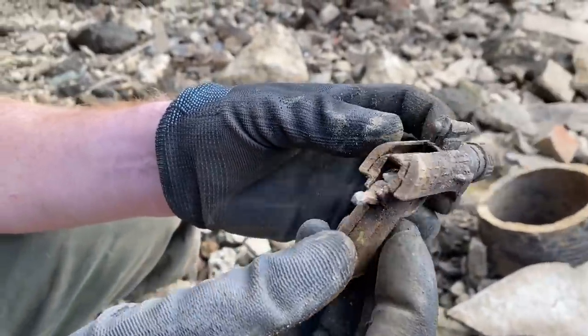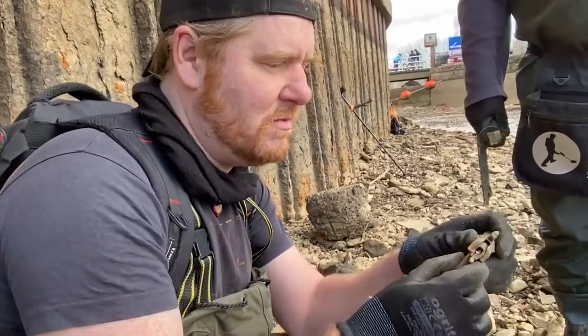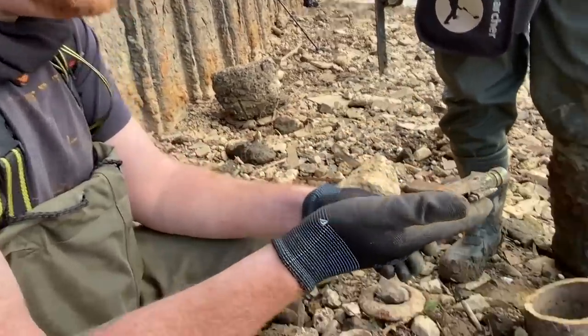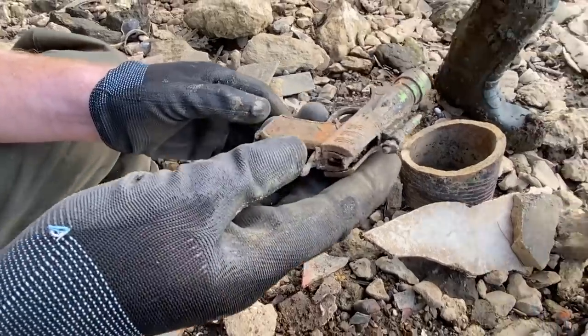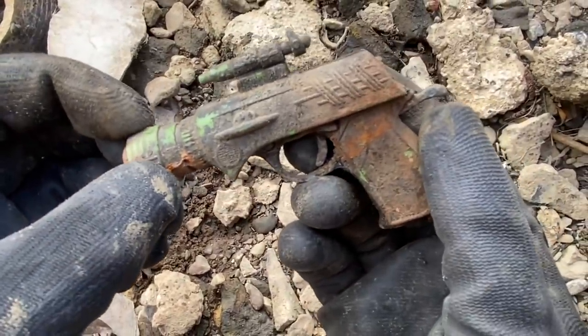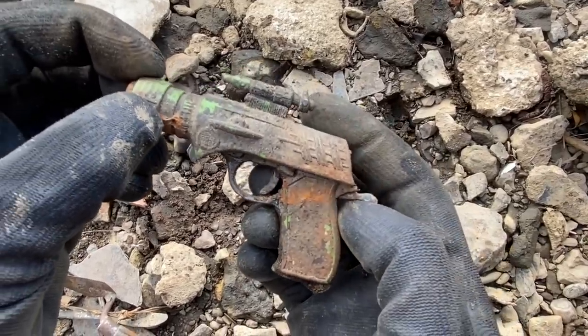Do you know what it reminds me of? Do you do any gaming? Yeah. Reminds me of Fallout 4. Oh, don't play that. I play COD. Stu, water pistol. It's not a water pistol, man, it's a gun. Quite obviously. Yeah, it's a laser gun. That is cool. Okay. What a beaut. Best find ever.